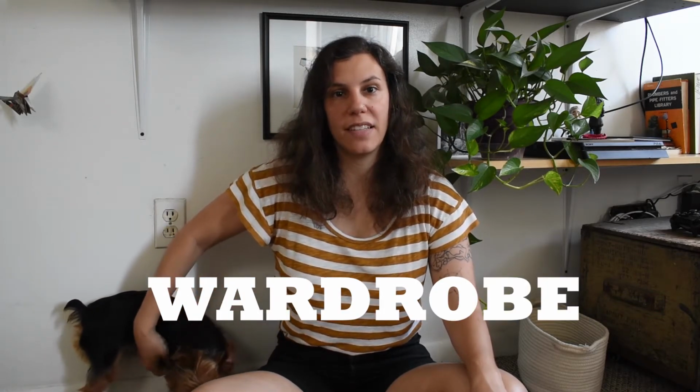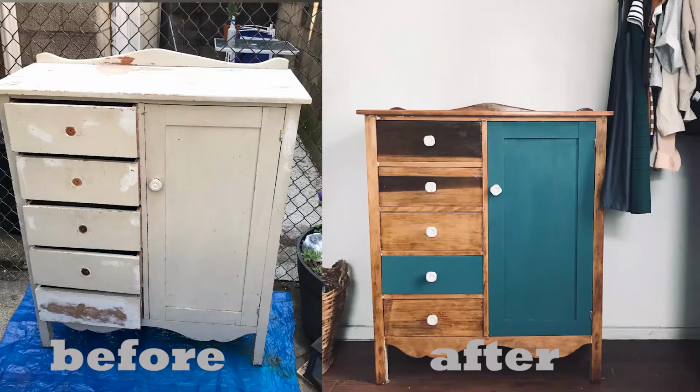The last piece that I've created to date is in our bedroom. It's a wardrobe piece that was originally one of my family members'. I don't know if it was my mom's or my aunt's or my uncle's, but it was somebody's. Let's just say it was my grandparents'. And at some point someone had painted it white, but it was really nice wood, as you'll see.